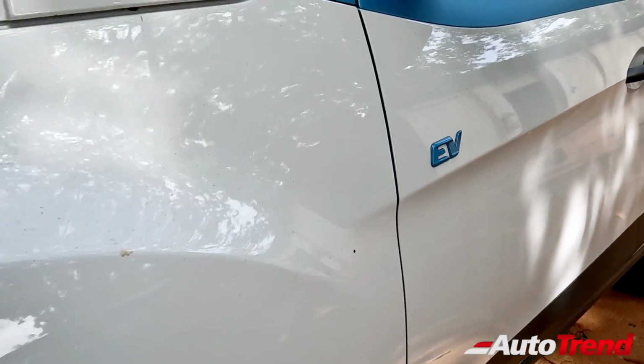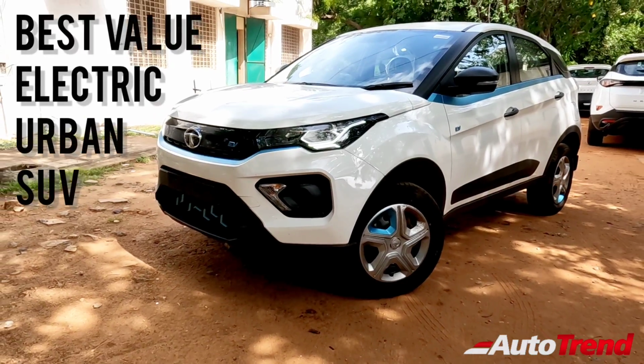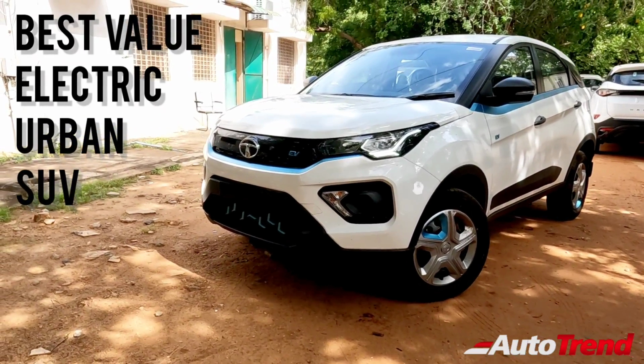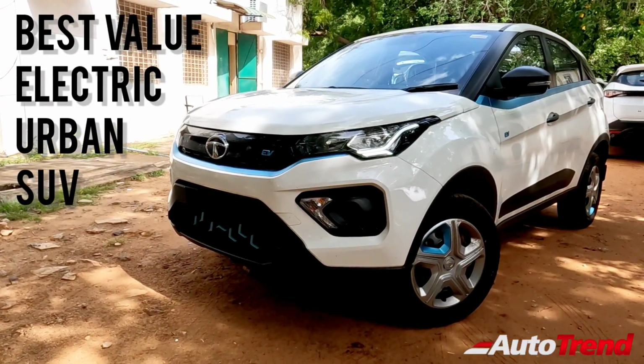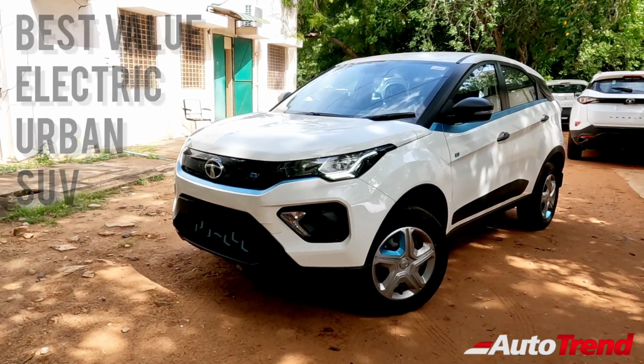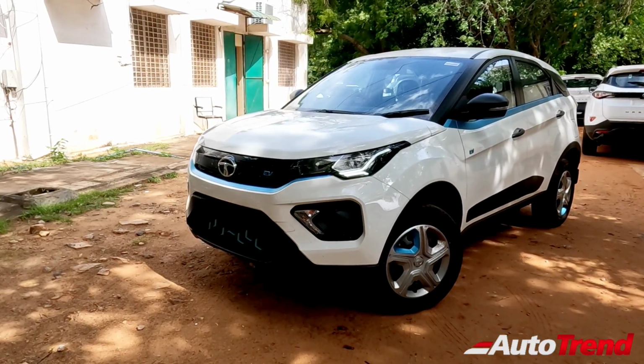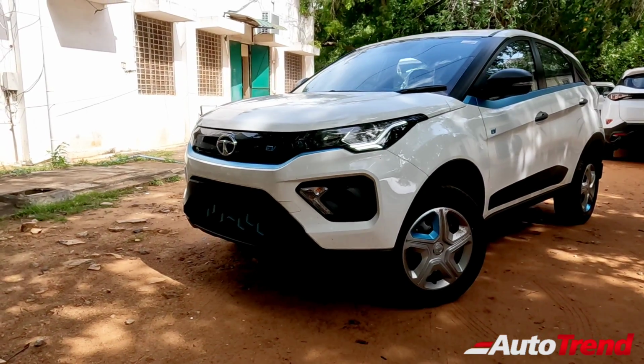Yes guys, this is the new updated Tata Nexon EV Prime XM base variant. This is currently the most affordable electric SUV in India, and people who don't have the budget to go for XZ Plus or luxury variants but definitely need an electric car for city runabout with only essential features, then this Tata Nexon EV Prime XM could be a good choice for you.